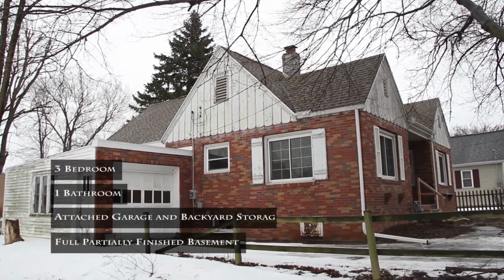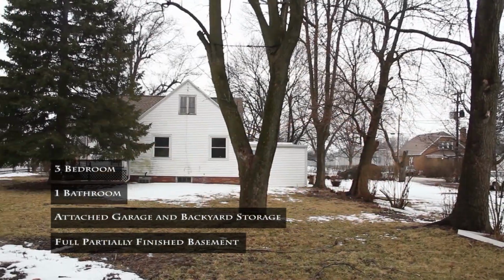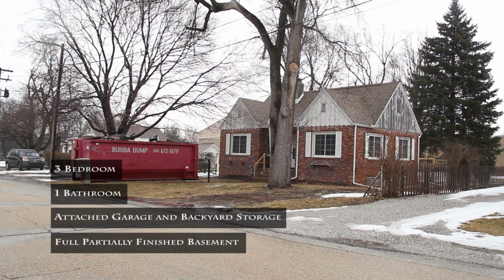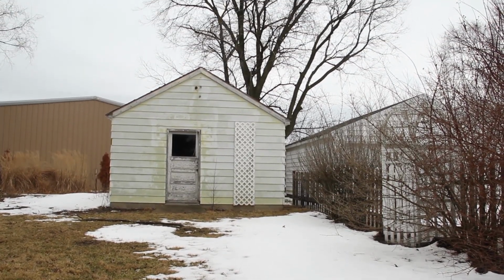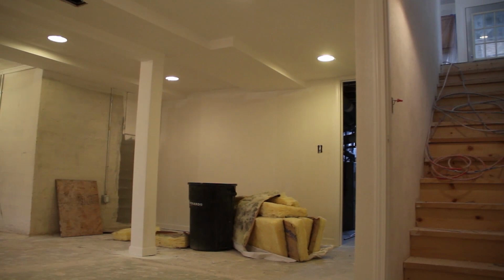We are at 111 Gardena in East Peoria. This is a 3-bedroom, 1-bath house, a 1-stall attached garage. There's another garage or workshop out in back that comes with this property with a full basement, partially finished.